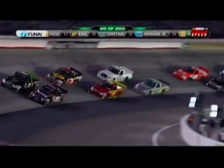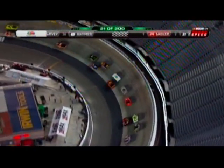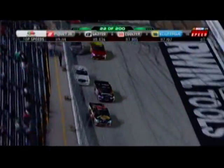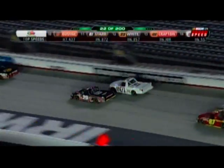I'll tell you where he's been going, is upwards in the point standings here lately. Great 4-race stretch for Timothy Peters. Running in the 22nd position now. Actually gets by Cole Whitt for 21st. 3-2-10 and a win has been his last 4 finishes, which at Bristol, those are magic numbers. Cole Whitt drops back. He's got that 87, Jones, just behind him.